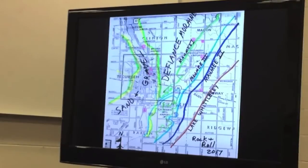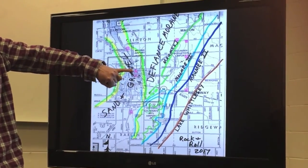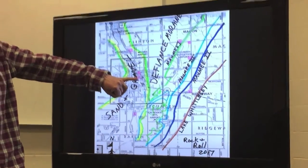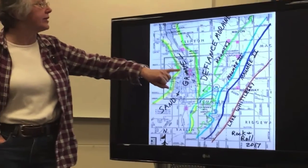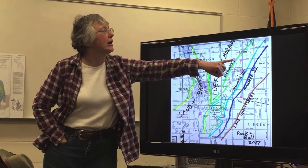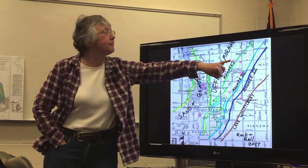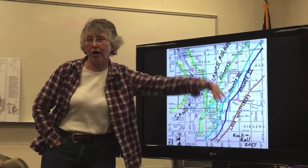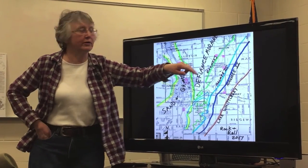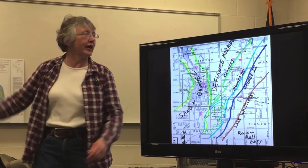This is where we're going to be traveling today. We are sitting right here at this pink triangle, and we're going to make a stop here at the dam site next to us. Then we'll come up here to CTE. We're going to go down Pennington. We'll stop here at the top of the Defiance Moraine, take a look at the view across all these lake beds, and we'll stop at Ford Road and look back up to the Maumee shoreline.